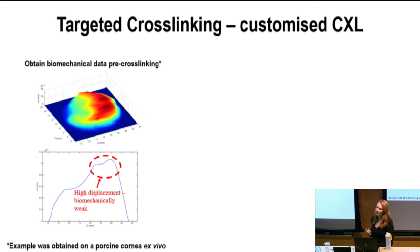Then after playing around with hundreds and hundreds of eyeballs in the lab for several years, I eventually got used to what a normal fringe distribution would look like on like a pig's cornea, for example.